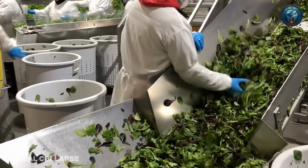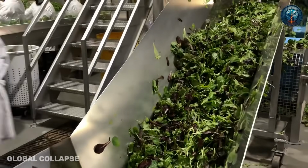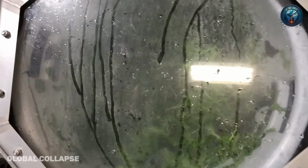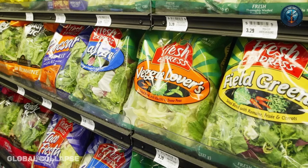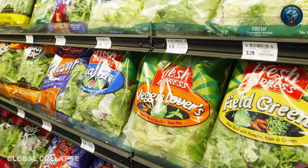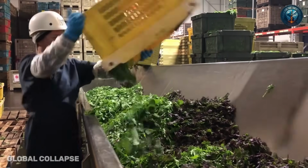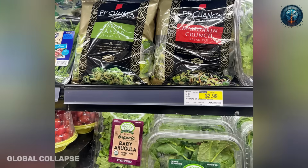One misstep in temperature control and what looked like a healthy meal can turn into a silent health hazard waiting in your fridge. So the next time you toss that pre-washed mix into your cart, stop and ask yourself, are you buying convenience? Or are you swallowing a carefully packaged illusion, because when fresh is only skin deep, the truth underneath could be something you never signed up to eat.